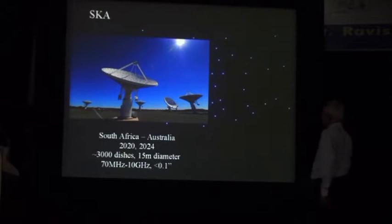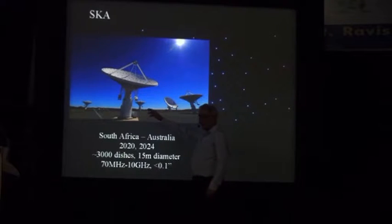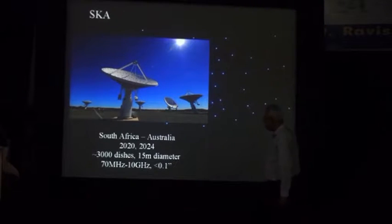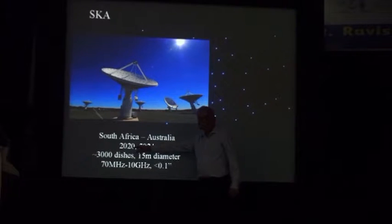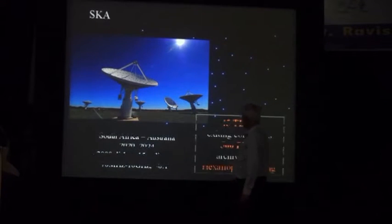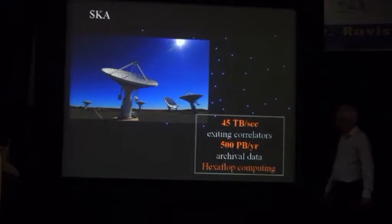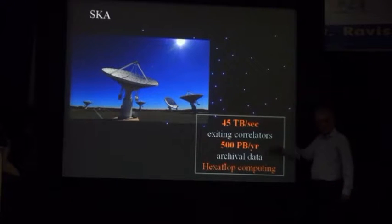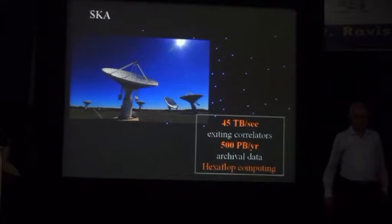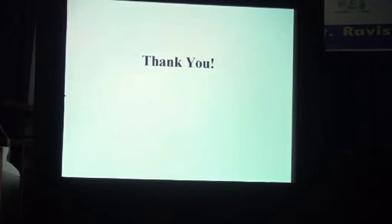So you see that these are simulated pictures, they are not real pictures. But these antennas are already getting built. Part of it will be ready by 2020 and then later by 2024. And one of the big challenges will be, how do you process the vast amounts of data which are produced by this telescope? So I have taken you through a walk through technology which makes input into astronomy.